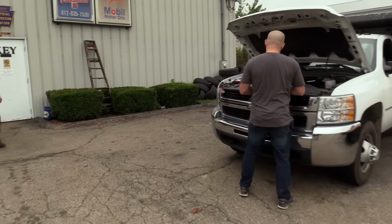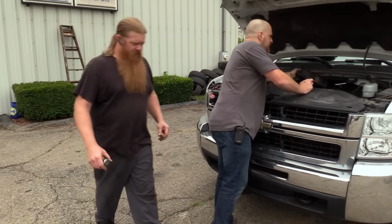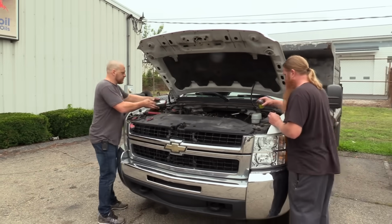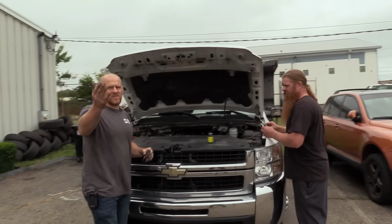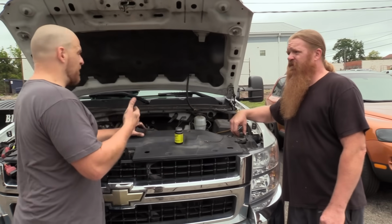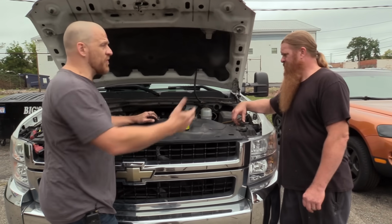So did you get it to act up before you started messing with it, or you just started looking at the circuit? We did not get it to act up at all before we started playing around. Okay. And I was just telling our community that when you don't have options on where to go, the visual inspection's everything. And sometimes we forget that.